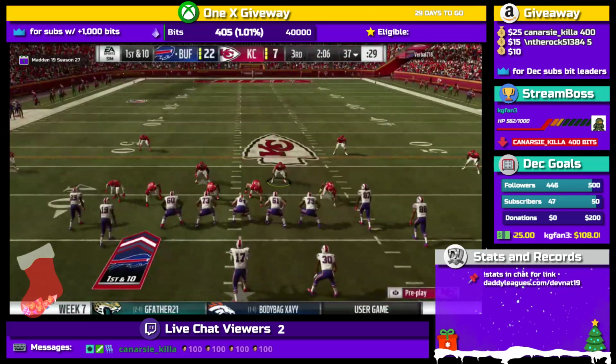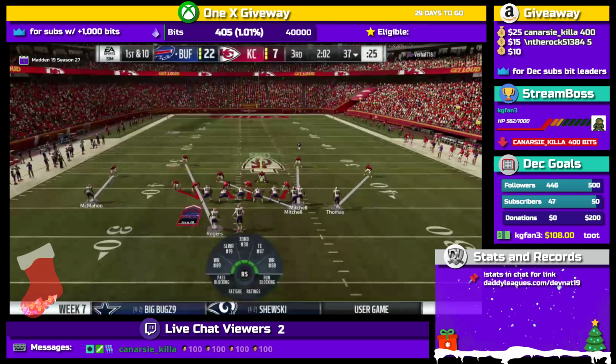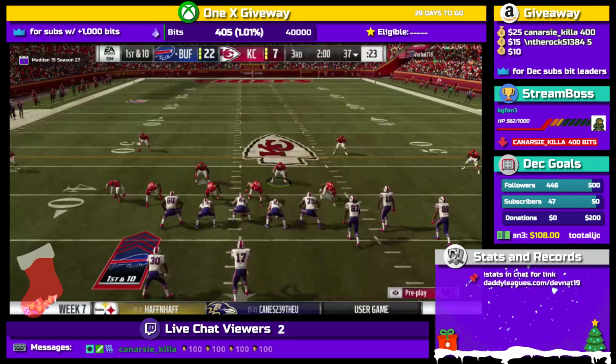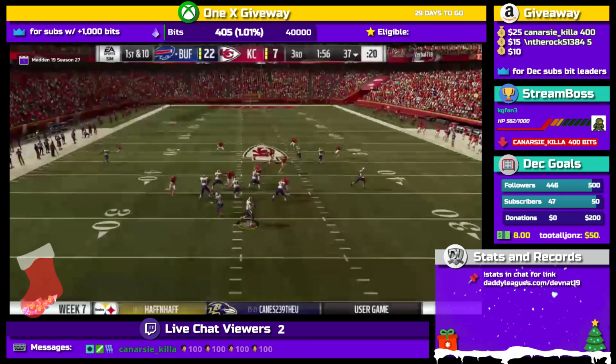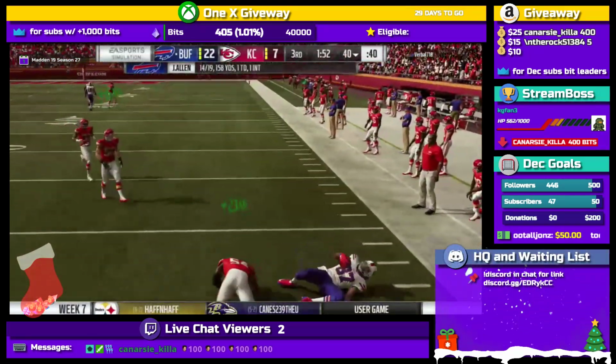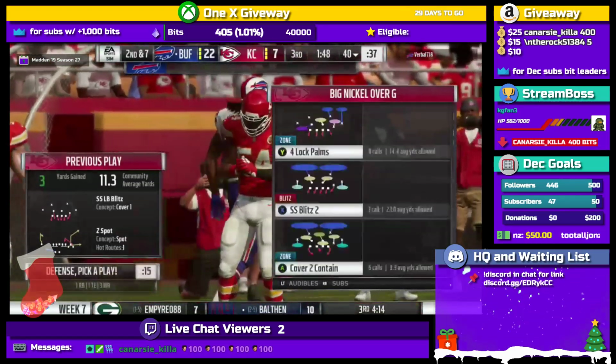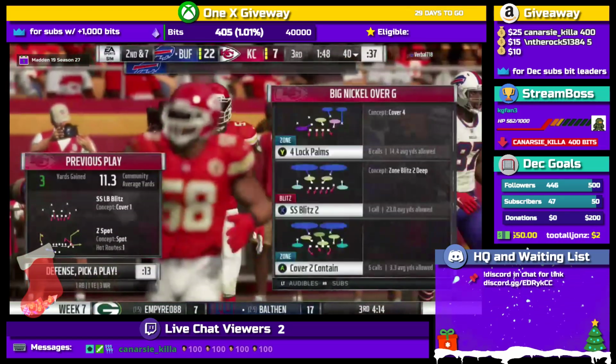All right, here we go. Blue 90. Blue 90. Gun. Allen now on 1st down. And it's complete to Mitchell. And he'll bring it up here to right at the 40-yard line. The completion good for 3, and it's 2nd down.